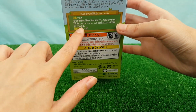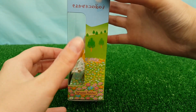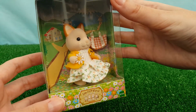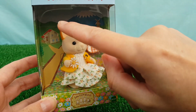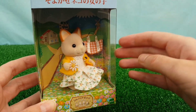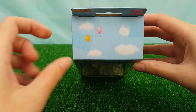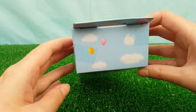And here's the back of the box with her bio, and we'll take a look at that in a minute. And then on the other side, another very natural landscape with that beautiful field of flowers. There's a little bunny rabbit shaped cloud in the sky as well. And then on the backing card you can see Mt Fuji there in the background, the windmill, the greenhouse on the hill, and the big house with the red roof, all of which I think you can visit in the theme park. Interestingly, she also comes with a little bag. And then on the top of the box there's some little balloons flying away and a very cute cat-shaped cloud.